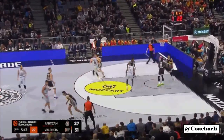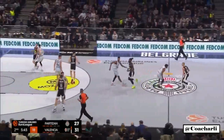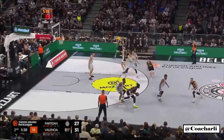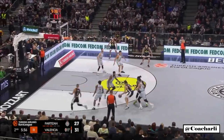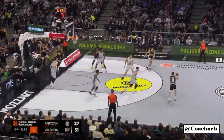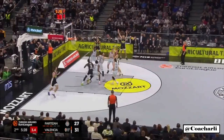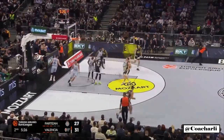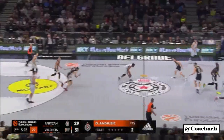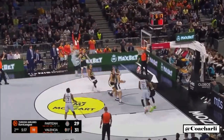Show some pressure up the floor. Let's take a couple seconds off the shot clock and maybe force Partizan into an offense a little more quickly than they would like. And Jusic, a little leaner, short. Yeah, I thought about maybe getting some contact, missed the shot. Now, back into the hands of Andjusic. The runner's good. Danilo Andjusic. And great hustle play by Papapetru to keep the possession alive. Claver, all day to shoot that one, it won't go.